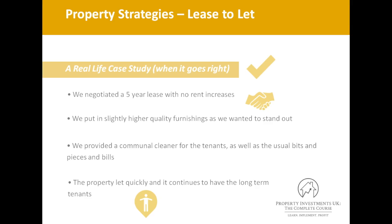Out of all the properties that we run this strategy on, it continues to be the one with the most long-term tenants. The property rents per room at £80 per week, and because of the low maintenance costs, due to the condition the property was in when we took it over, and because of the long-term tenants, it is our best performing lease to let property to date. It generates around £500 to £600 per month net income on a 4-bedroom property. Not much cost and not a great deal of work goes into maintaining it because of the type of deal it was in the first place.